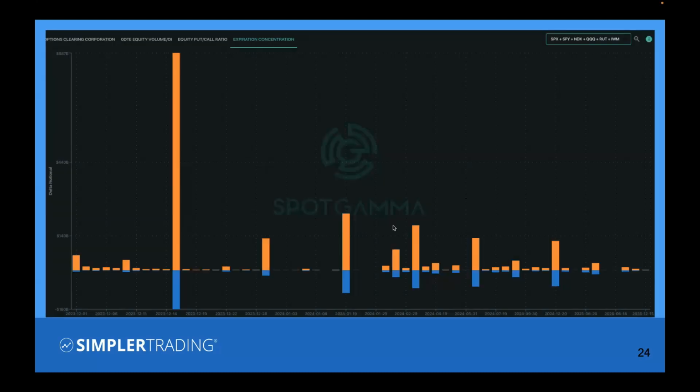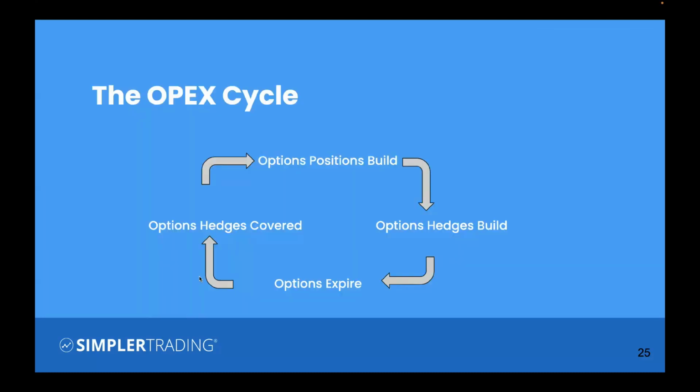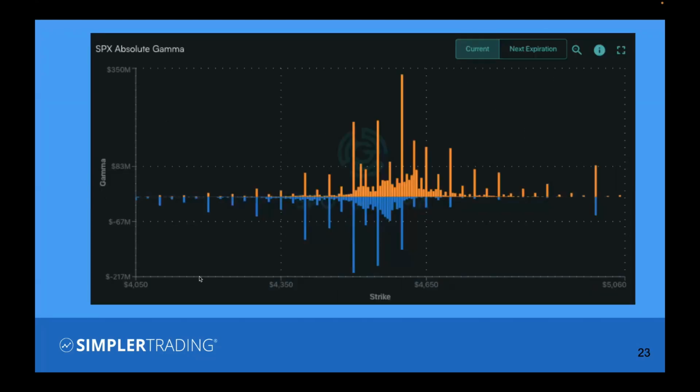And knowing where these positions are set to expire is also such a critical point in watching options flows. And why is that? Well, it's this idea that as these positions and hedging flows build up, they're controlling price action at an increasing rate into expiration. And then expiration, as I said before, then when these positions go, these hedging positions unwind. So in this case, we're trapped inside of this box here, right?